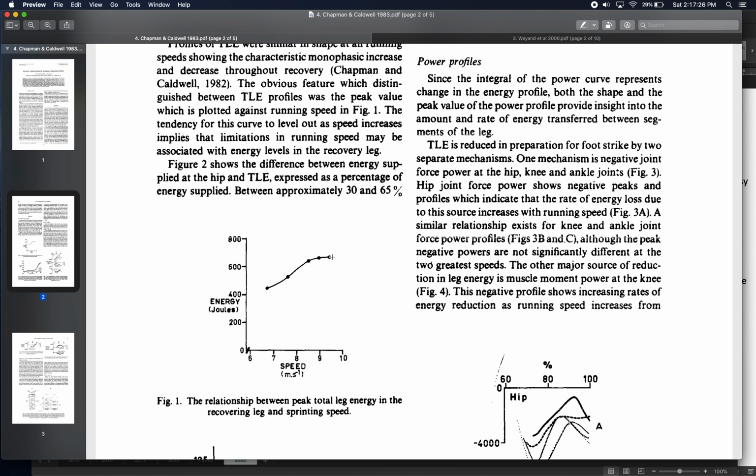So both are kind of rate of force development or kind of power perspectives on what limits speed. You've got to do really powerful things, really high force things, really fast. And if you want to get faster and faster, you've got to progressively do those things faster and faster. So this is why power and rate of force development is so important in something like sprinting.